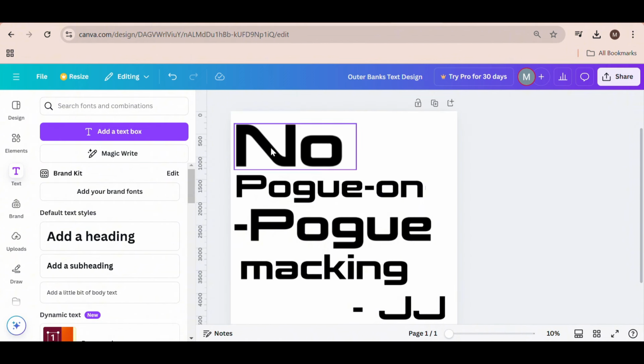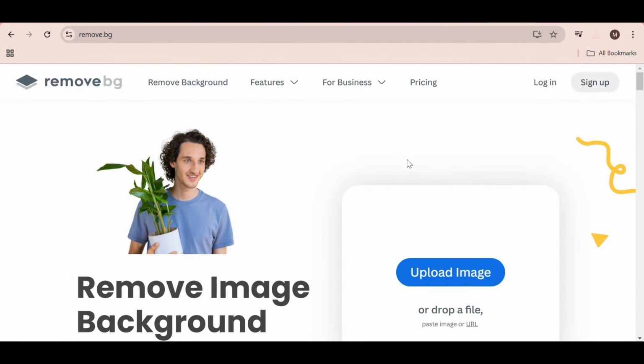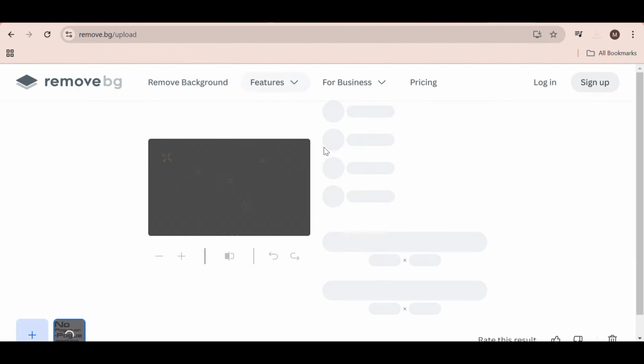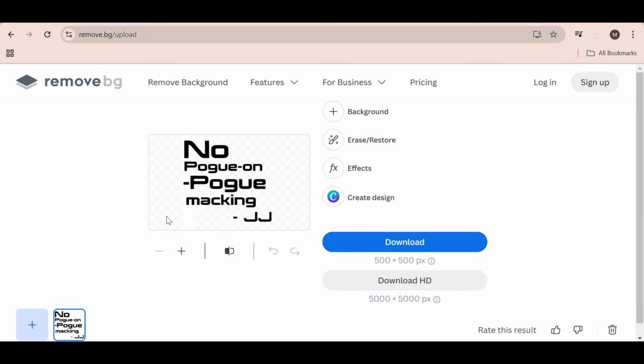I think this looks much better than the previously created design, and I think I'm going to go with it. So just download this file, and we will be removing the background on another website because Canva does not allow us to do that for free. Just head to any online background remover and upload your image, and voila! We have our final design ready to upload.